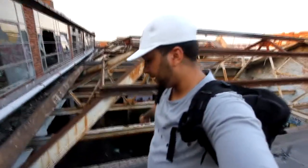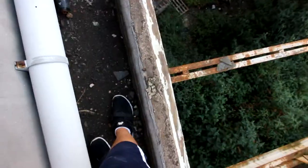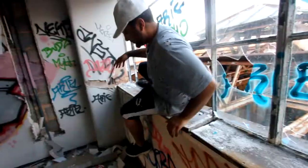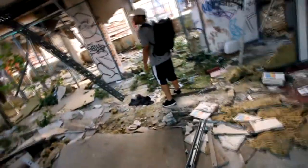But guys, we're gonna go and explore down there too. It's probably gonna be dark by the time we get down there. Oh shit, I felt like the roof moved then. Oh my god. If you trip now, blood. Yeah, I'm gonna record it. I don't feel safe, you know. You gotta watch your footing in this.